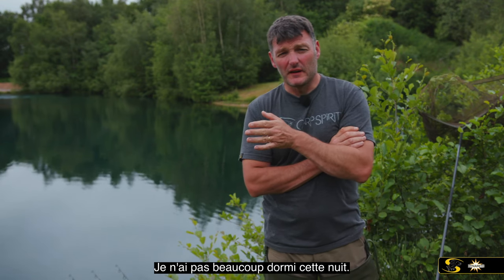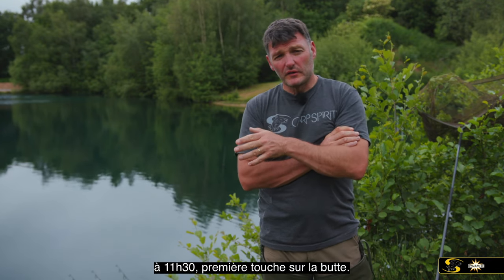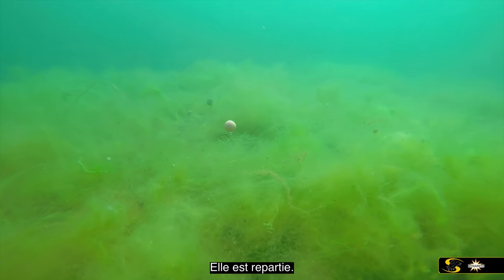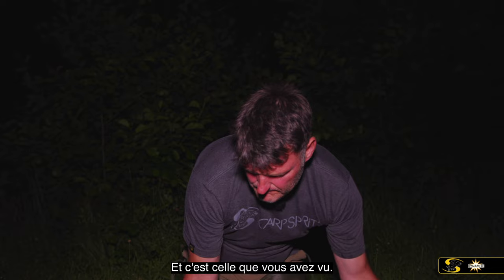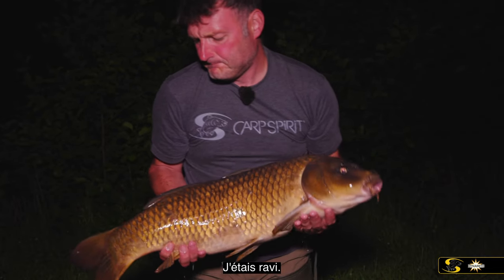Well, I didn't get a lot of sleep last night. It all kicked off literally just after I got into bed. About 11:30 was the first bite on the top of the bar, pink one. Off it goes, absolute perler. And that was the one that you've just seen. The really, really long koi, mega scrap on it, beautiful fish, over the moon with that one.